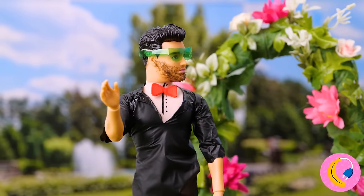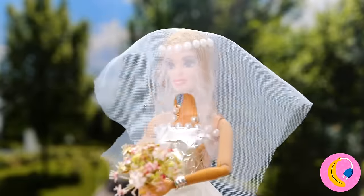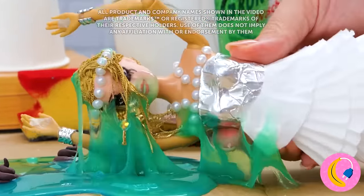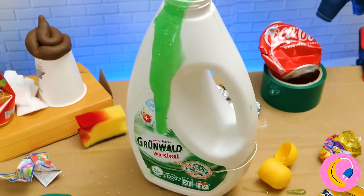Wow, stop motion. Pulling out all the stops for this wedding. Here comes the bride. At least you got a new dress out of it. Wow, this is just not her day. Unless she likes slime. I mean, she might still be in her Wednesday phase.